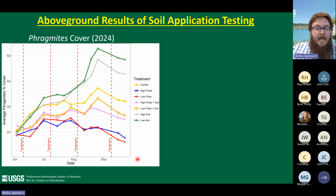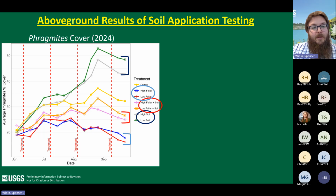And then through time across our routine monitoring, with those vertical dotted lines being when we applied treatments. And so what I really want you to take away from this graph is that we start to see these groupings emerge based on treatment. So here we have our soil only treatments, whether that was high sucrose or low sucrose, followed by our foliar only treatments, kind of following a similar grouping, and then our foliar plus soil treatments, yet again grouped here.